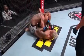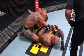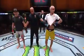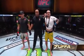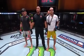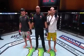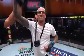Look at this transition. Look at this amazing transition to a triangle. Into the triangle choke. And it just shows you how badass Tony is that he got out of this. Yeah, for sure. Ladies and gentlemen, after 3 rounds, we go to the judges' scorecards for decision. All 3 judges score this contest 30-26 for the winner by unanimous decision, Charles "Do Bronx" Oliveira.